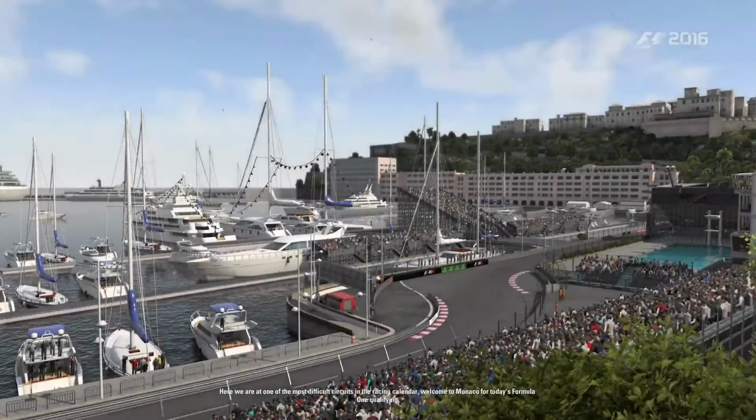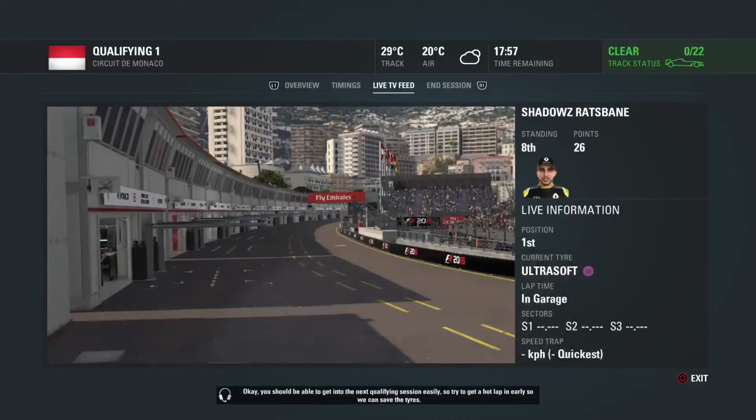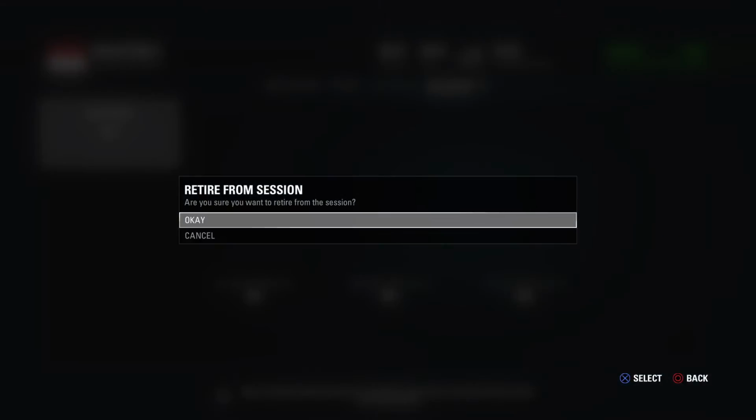Here we are at one of the most difficult... Okay, you should be able to get into the next qualifying session easily.